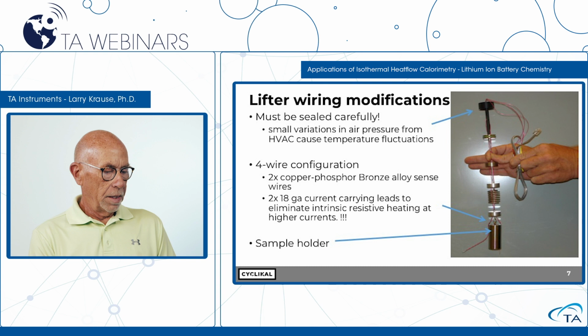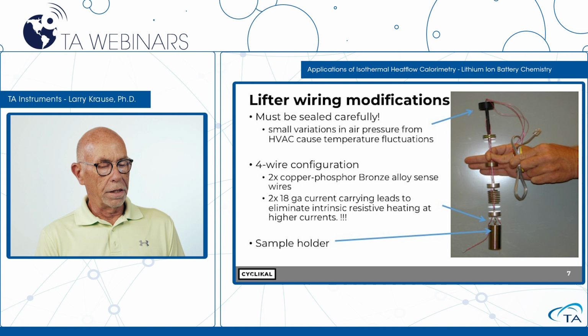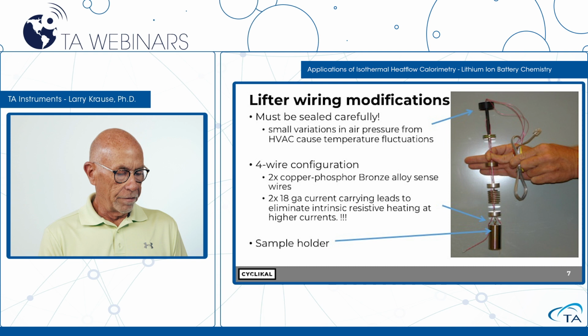And that's all indicated here. Two copper phosphor bronze wires for sense wires and two 18 gauge current carrying leads to eliminate intrinsic resistive heating at higher currents. So you have to be very careful of that. You have to very carefully check the calibration and baseline after you're done doing any modifications. All right, calibration and baseline setting.